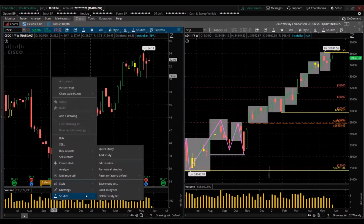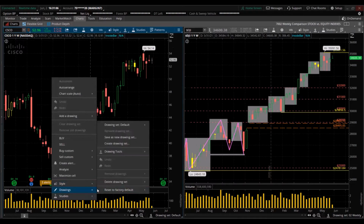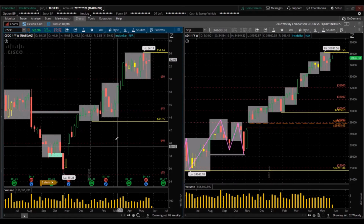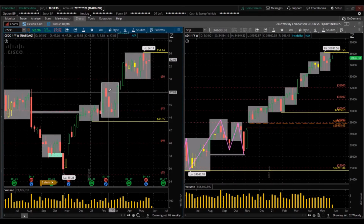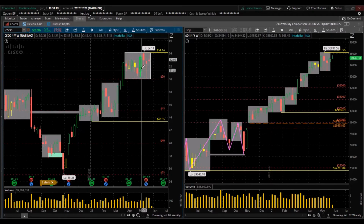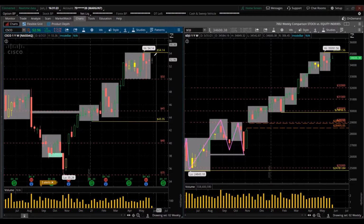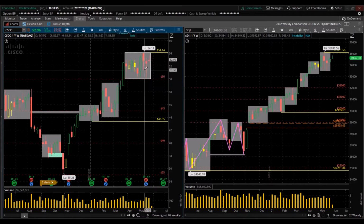Cisco Systems. Consolidation. Here's the high for the year. Here's the low for the year. Consolidation, breakout to the upside. It's doing good. It's got a long consolidation here, building a wedge. So when it breaks out and starts the new trend, are you expecting that trend to be up or down? Do you want to take the trade here?